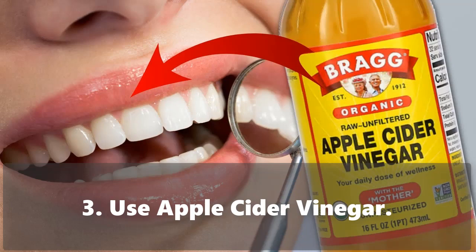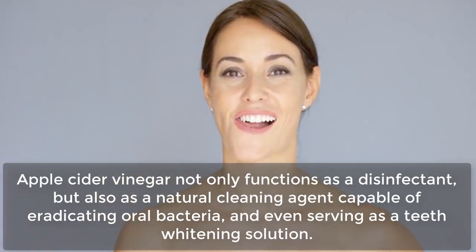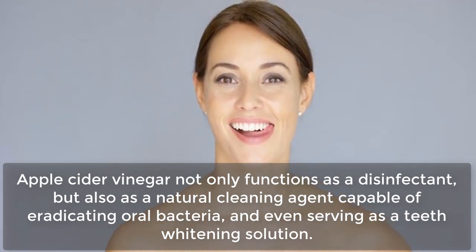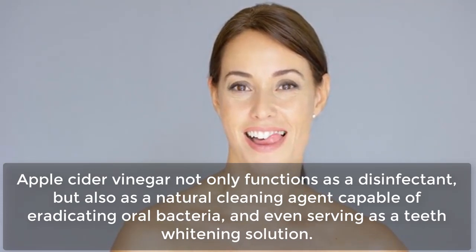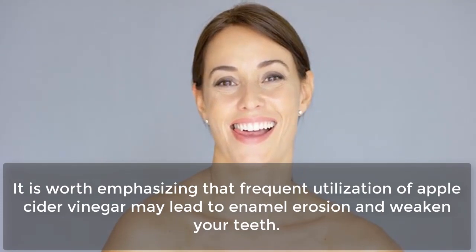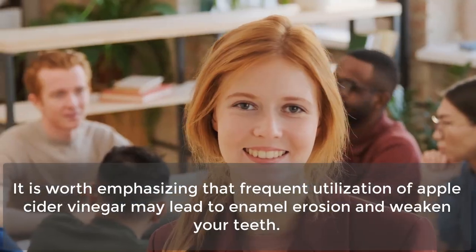3. Use apple cider vinegar. Apple cider vinegar not only functions as a disinfectant, but also as a natural cleaning agent capable of eradicating oral bacteria, and even serving as a teeth whitening solution. It is worth emphasizing that frequent utilization of apple cider vinegar may lead to enamel erosion and weaken your teeth.